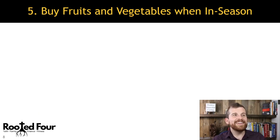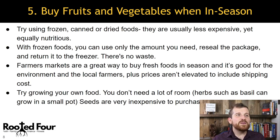Number 5, buy fruits and vegetables when in season. Using canned, frozen, dried foods are usually less expensive, and the nutritional value can stay in there well. Really focus on frozen foods because there's less waste there. If you only take out what you need and then put the rest back in the freezer, you can help eliminate that waste.